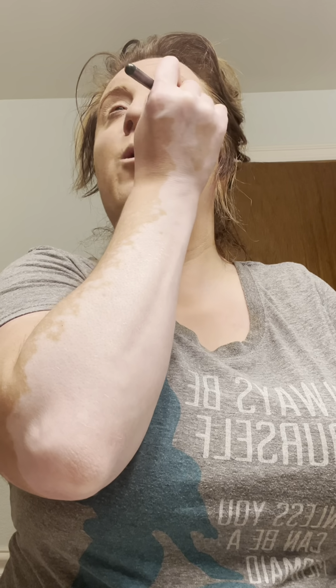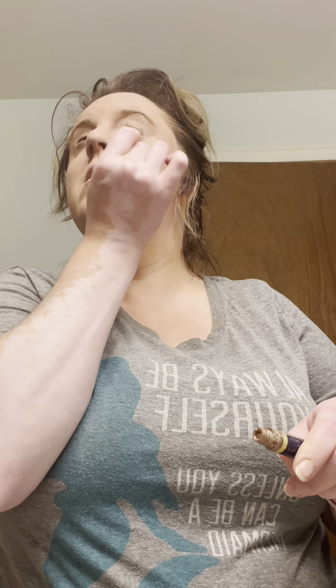So I'm just taking a fluffy brush and patting it in. And I am going to add more to my eyelid, because you can do that. Mocha Java and Mocha Shimmer and Mocha Matte is a staple, especially with this shimmer. I've worn it a lot of times when I have to get out the door, and it's so simple and so natural, so easy.